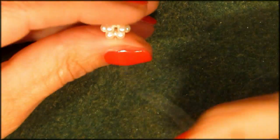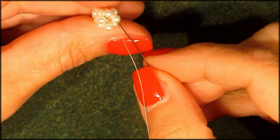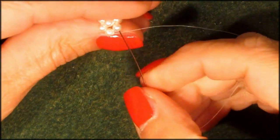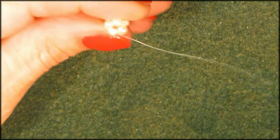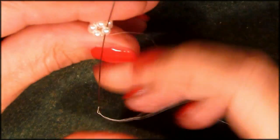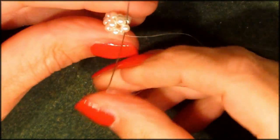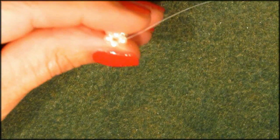And face it on the top again. It's open, we got to close it up. That means 5. 1, turn. 2, turn. 3, turn. 4, turn. 5, do not turn. It's on the right side, that's where you want it.